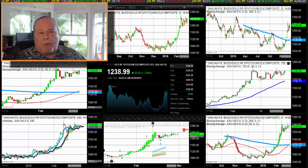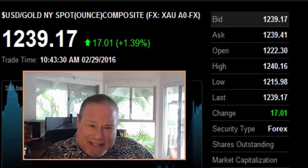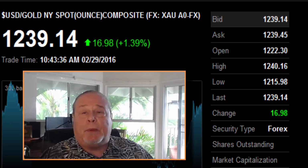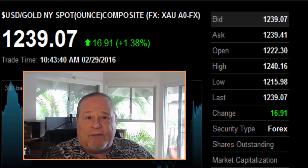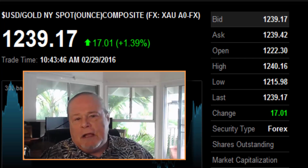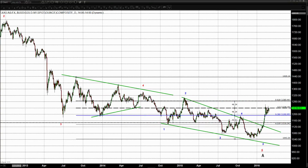We have a nice rally underway in the precious metals markets. Gold is trading up roughly 1.4%, $17 in terms of the net rise. We're looking at gold prices trading just below 1240, at 1239.09. The low has been 1215 on the day and the high 1240.16, so we're just a couple of points off the high. Traders, absolutely no doubt, we've got a nice rally underway, up about $17, trading near the highs of about 1239, 1240.